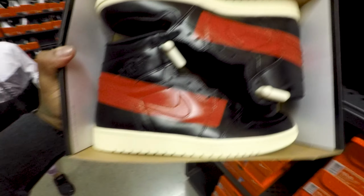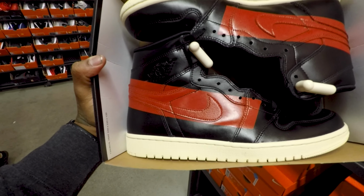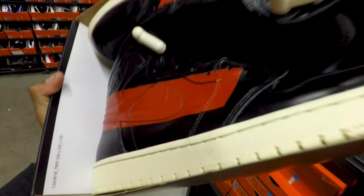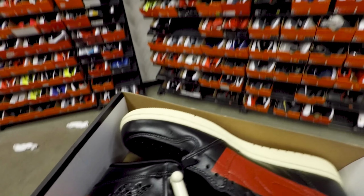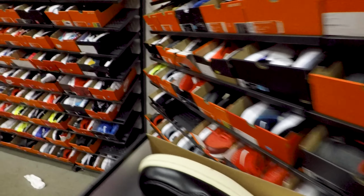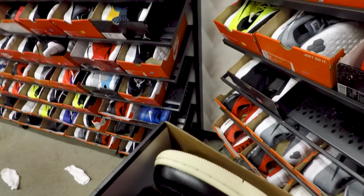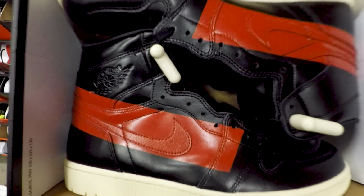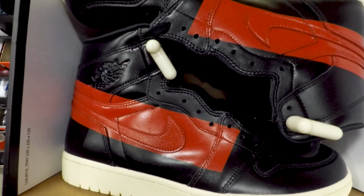Alright, so I was scouring through the aisles, and look what I find already. These Jordan 1 Coutures, man, already in the outlet. I'm not surprised at all. This is a size 12, so this is one shoe that's up here right now in Ontario Mills. I'm going to come back to you guys a little bit later and see what else I find, because I'm trying to be in and out, man. But yeah, here we go, Air Jordan 1 Couture, man, already in the Nike outlet. Crazy.